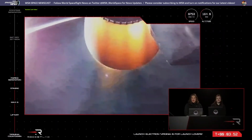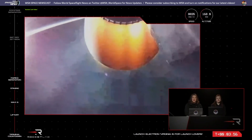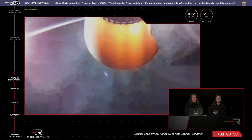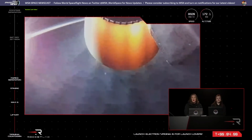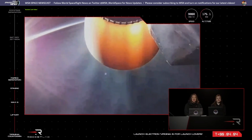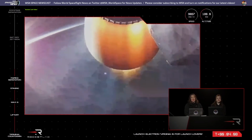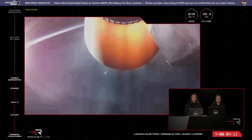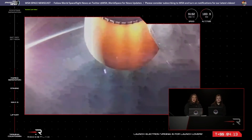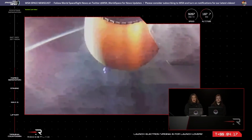Coming up on 4 minutes into flight of Virginia Is for Launch Lovers, our 33rd Electron mission. The rocket's second stage is now reaching speeds of more than 9,000 kilometers an hour, powered solely by a single space-optimized Rutherford engine. The second stage will take the payload to the height of the mission's orbital altitude before it separates with the kick stage, which will carry on to insert the mission into a circular orbit.